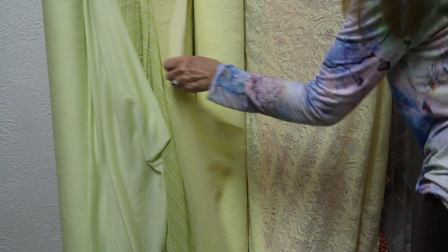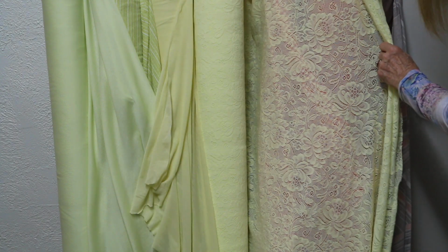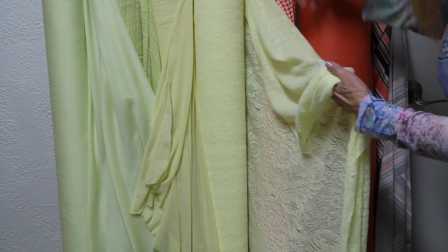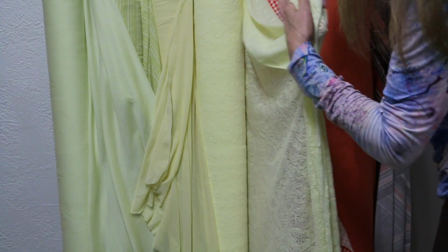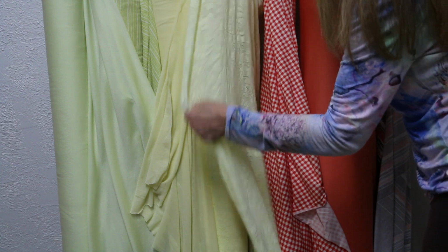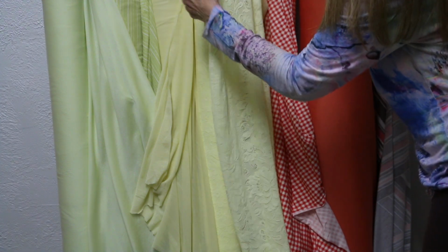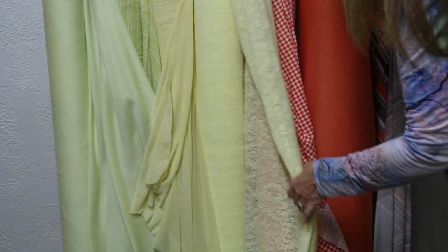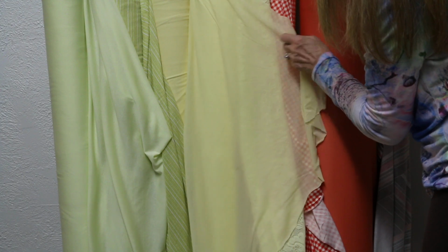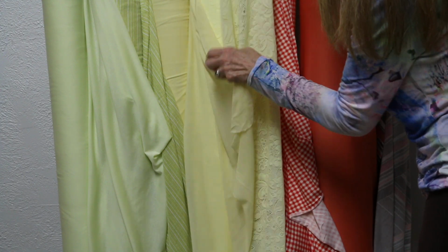Then we have a cotton poly blend. This is a real yellow. It's very, very pretty. Yellow and orange are being done together. They're being worn together and they're really pretty. This is like a little floral, it has stretch in both directions, it'd be great for a little cardi, little t-shirt, really cute. And then this yellow is just right on. The color is just right on. It's really nice. This is a cotton poly, has stretch in both directions.